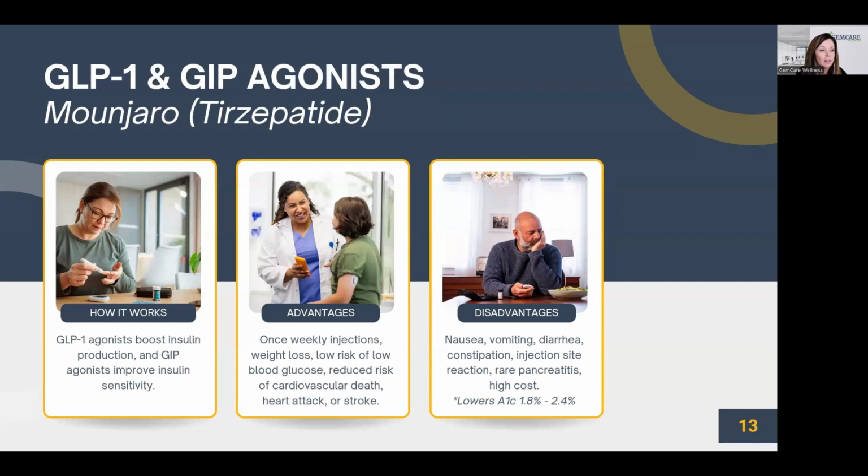The other one, sometimes we lump these together, but I pulled it apart just because it's the GLP-1 and GIP antagonist. So we've got another hormone involved there, aka Mounjaro or tirzepatide. It has, again, the same properties as the GLP-1s by themselves, but then we have this medication that has another hormone in there. So we're seeing even a little bit more weight loss with it.